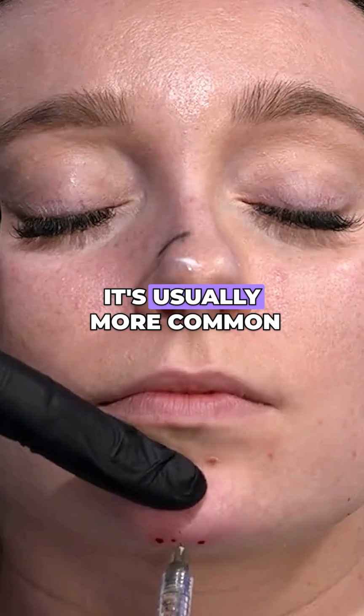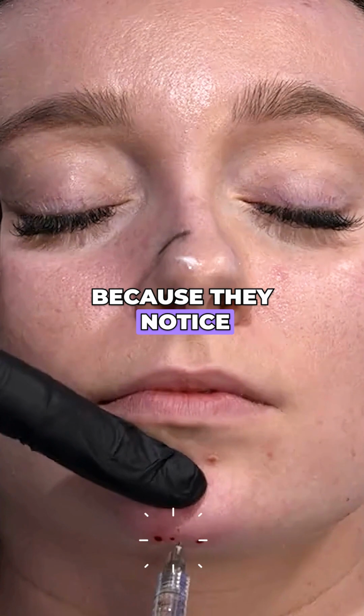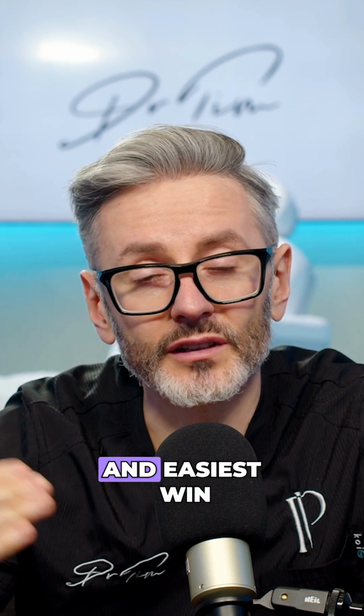What would I do? It's usually more common that patients with a jowl actually have a smaller chin because they notice it much sooner than the patients who have a stronger chin. So a weak chin and a strong jowl means you can strengthen the chin, which will give you the first and easiest win in the battle against the jowl defining the face.